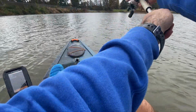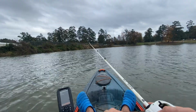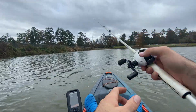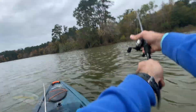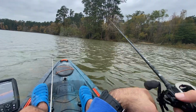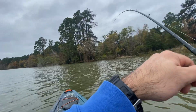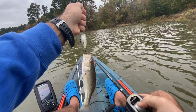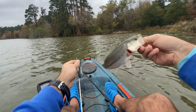Deepest part of the lake right now. This is the dam right here. We'll give our Alabama rig a chance over here. We're about 9 feet. Took a while. Tiny dink.